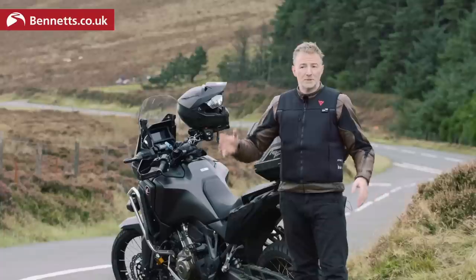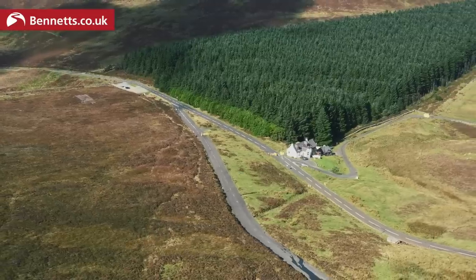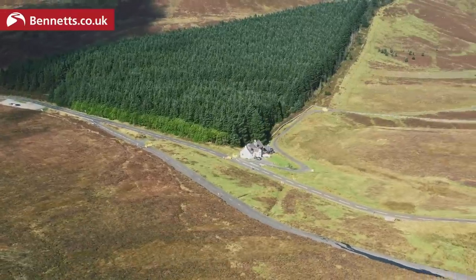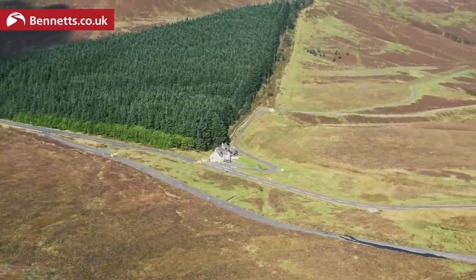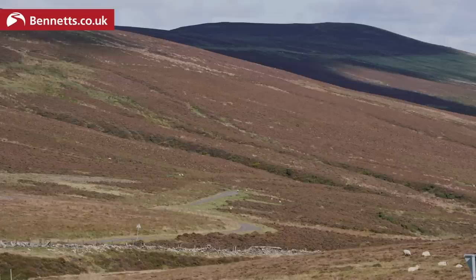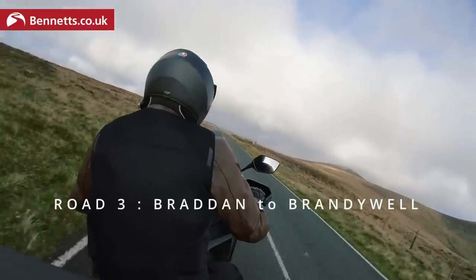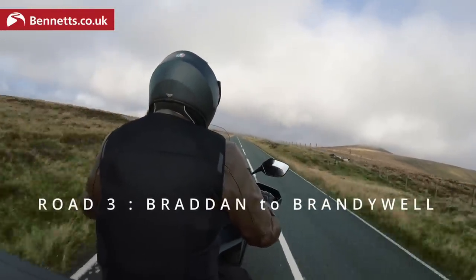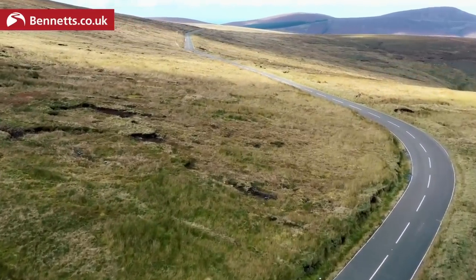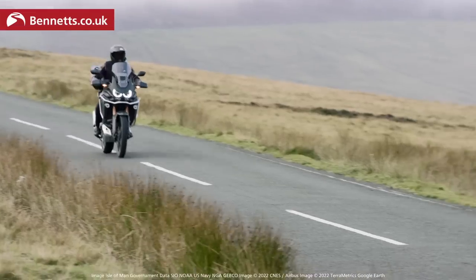So this junction here between the West Baldwin Road and the Druidale Road is where two of our routes intersect. So we've come back from Braddan over that narrow road, the moorland, the West Baldwin Road down here. You come on this hairpin, you can carry on. You've got two options this way. You can either go to Brandywell or you can go to Ballaugh Bridge. Head off towards Brandywell and you'll be greeted with one of the most sensational roads on the island. It's quiet, beautifully smooth, and so high that you can see for miles, though it can get a little breezy.